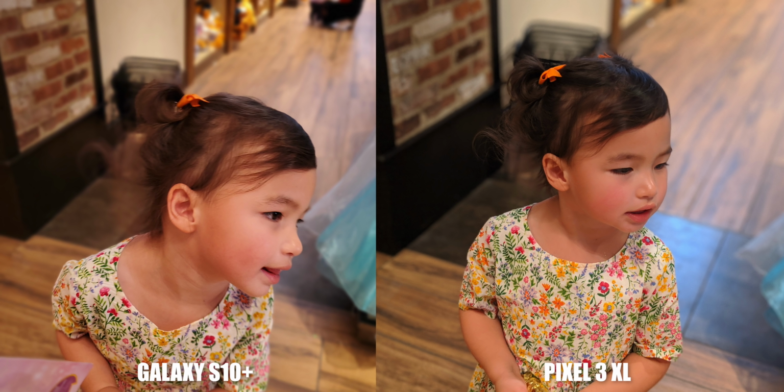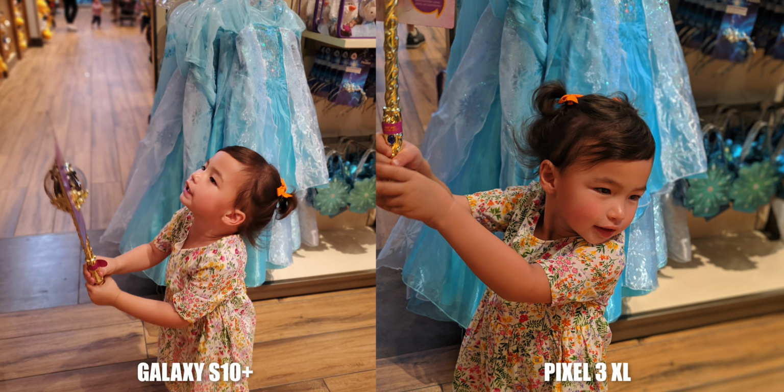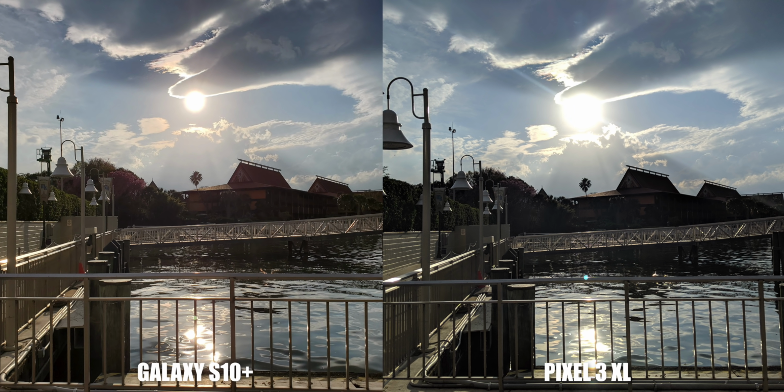The Pixel does a little better job with moving subjects, must be that AI that helps, but I really dislike the skin tones on the Pixel in certain lighting conditions. It's really saturated and unflattering in my opinion. Here are a few more samples of higher dynamic range on the S10 Plus.